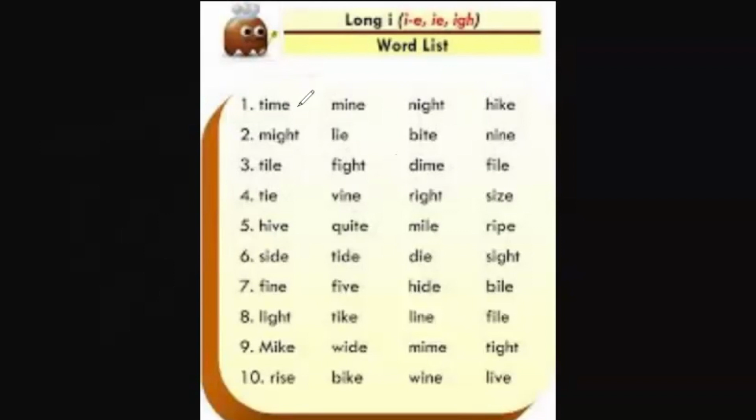Time, I'm, time, long I in there. That's one we should use. Night, we should use that too. What else? We should use the number 9. That's a good one. We should use tie, right, knowing our left from our right. Size, what is the right size? Side, that's a good one. How about run and hide? The number 5.